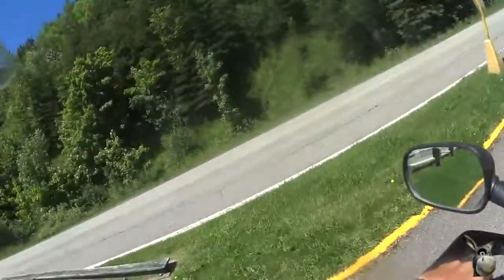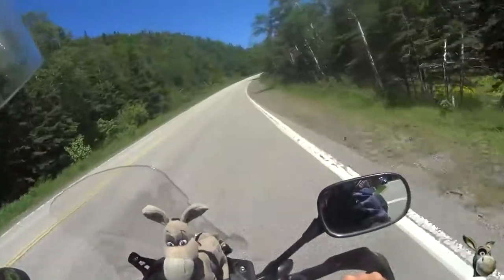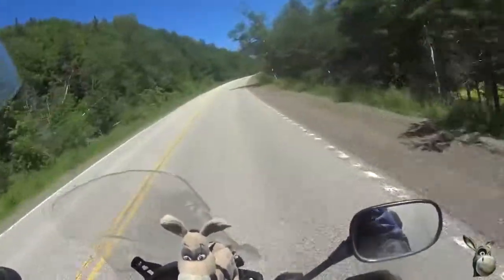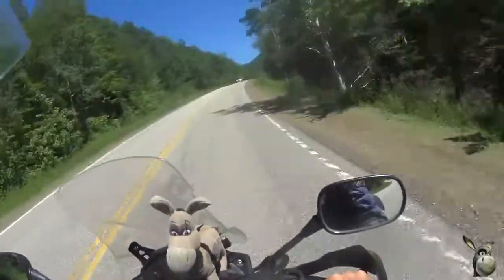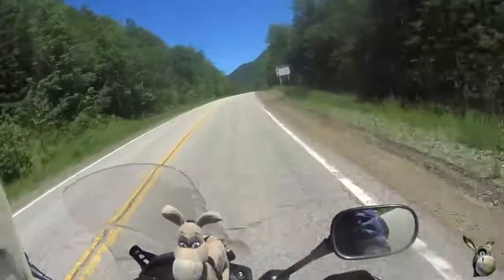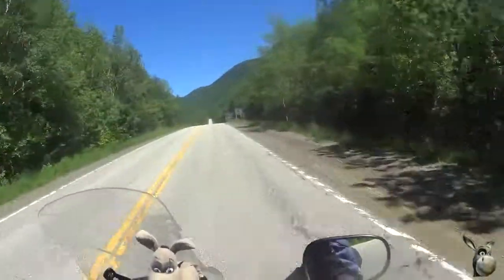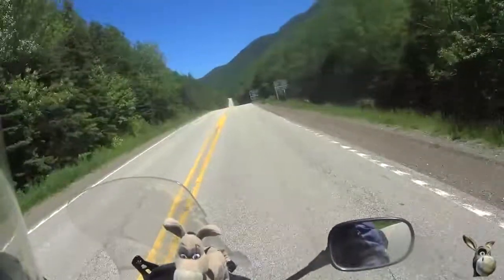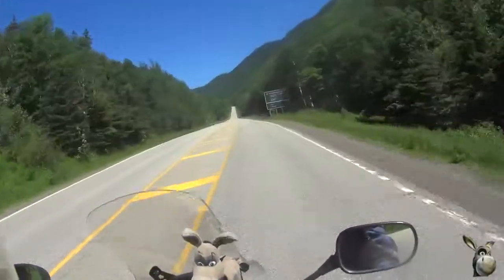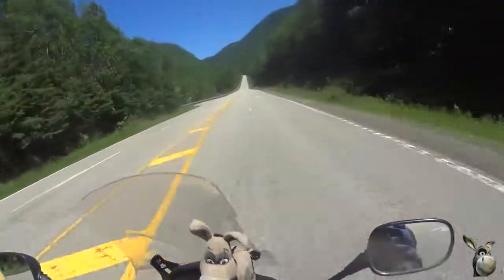Well, that was cool. The lady said that my pass, which only cost $7 Canadian, so that's about $5 American, is good until 4 o'clock tomorrow. So, I can ride this tomorrow as well. So, that's good. And she also said that there's moose all over the place. So, I don't know. We'll see if there's going to be any moose.